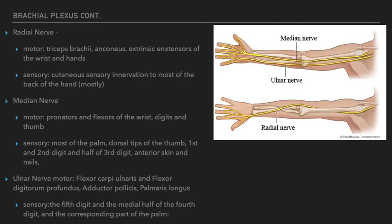Continuing on with named nerves that emanate from the brachial plexus, we have the radial nerve. The radial nerve and its branches provide motor innervation to the dorsal arm muscles, so the triceps brachii and the anconeus, as well as those extrinsic extensors of the wrist and hand. It's going to have cutaneous sensory innervation to most of the back of the hand, except for the back of the little finger and adjacent half of the ring finger.